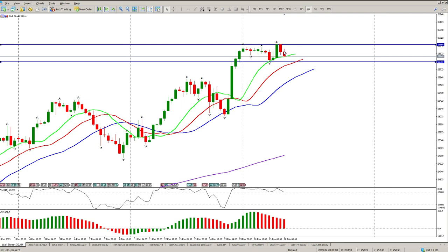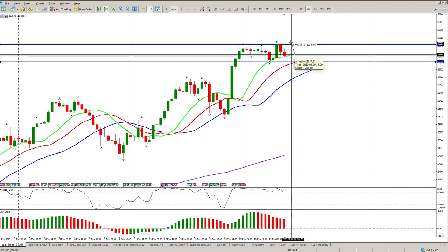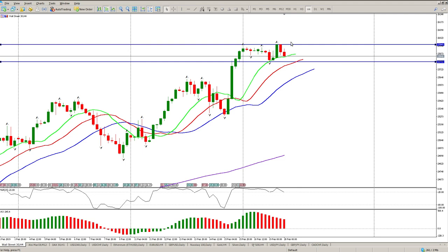We do have this inside bar on the 4 hour, and that is an indication that we're going to move to the downside. So the trade is normally a break below this bar, which is what we've got at the moment, with a stop above there. Okay, that's a 120 point stop loss, which is an acceptable risk for me, but it's against the trend. So against the trend, I'm not really interested in it.